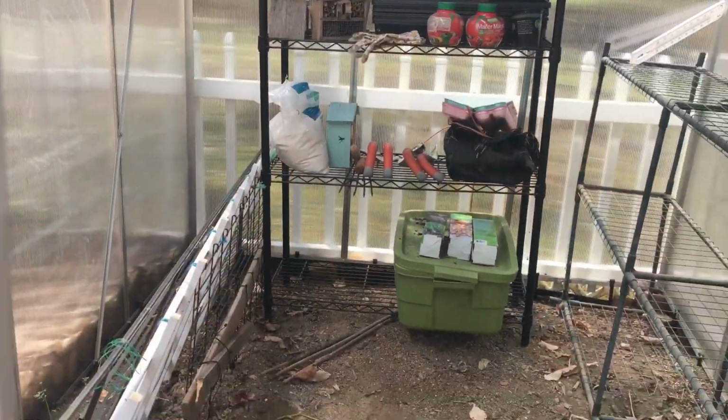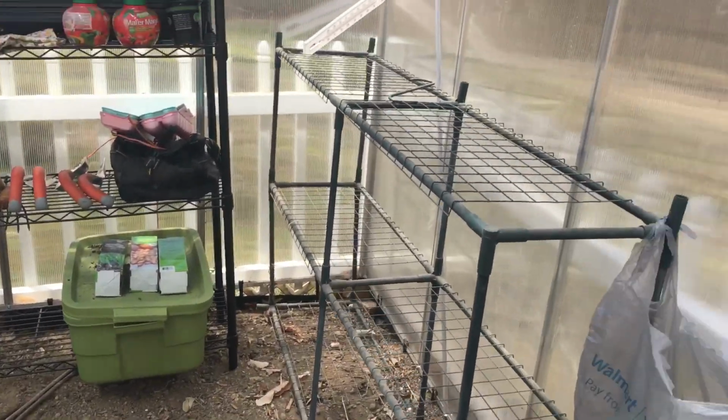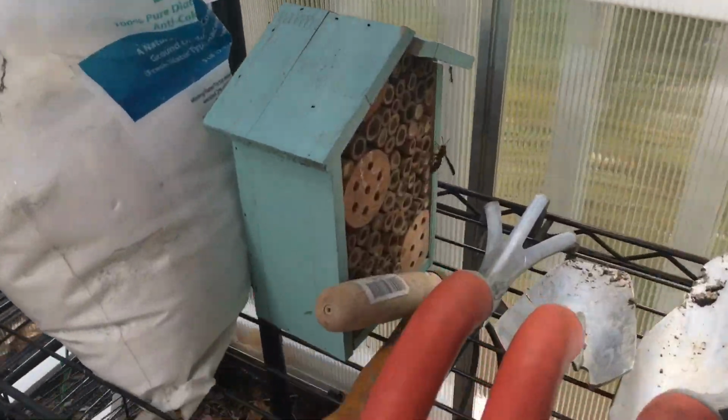So here we go. All I did was clean this side up and move it here to where it's easy for me to access, and then all my seeds are going to go in here. All the flats of seeds that are growing. And it is a battle of the wasps in here.